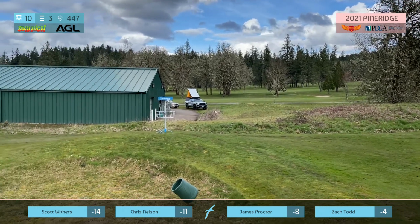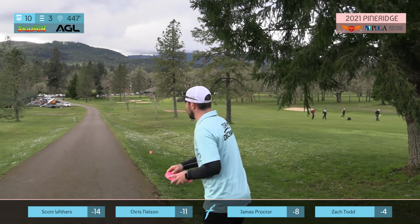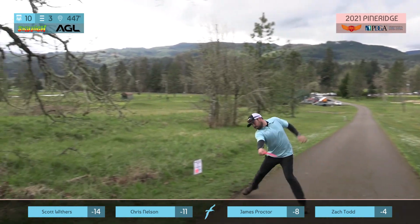There we go. Good, get back. He's going to have an uphill putt at it, but he's definitely safe.